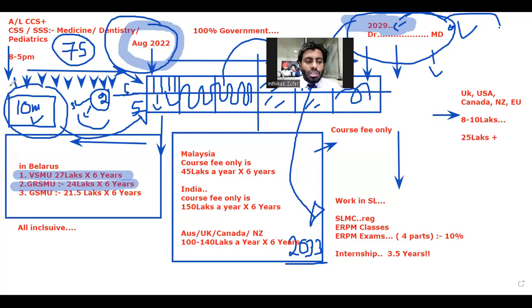I recommend you to do this particular program. 10 months guaranteed. 99.9% chance you will definitely enter the medical university in the next 10 months after that year.